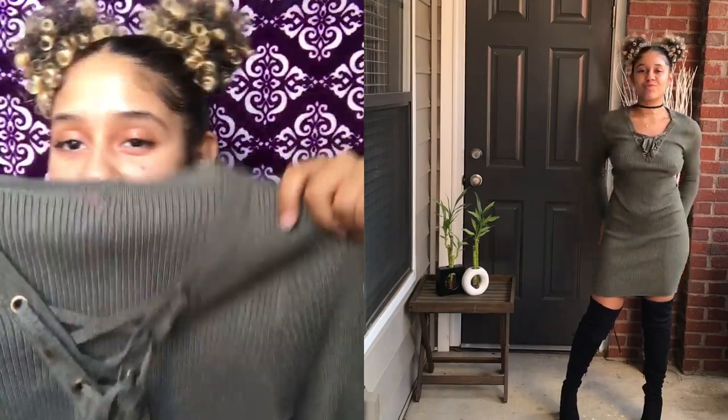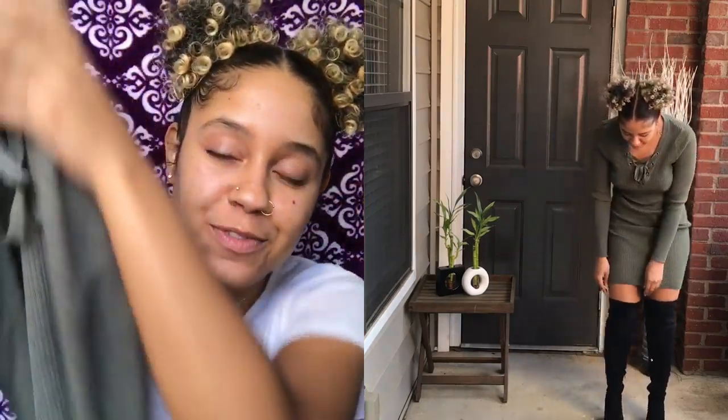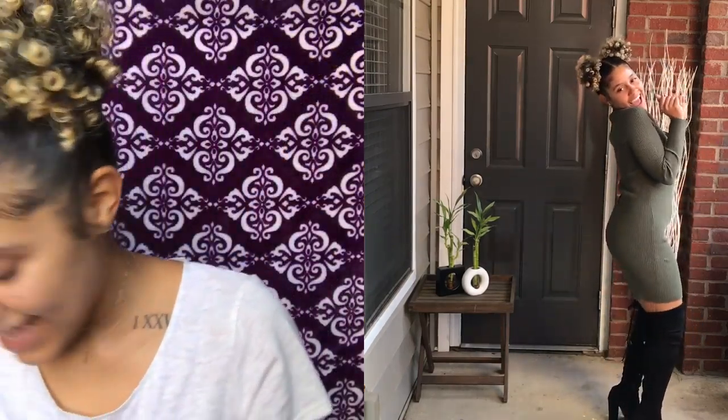The first one I saw was this green one. It's a little sweater dress with little lace detailing in the front, and it's long sleeve and midi. And this is cute, so I got it.